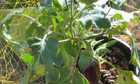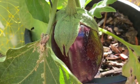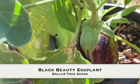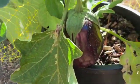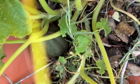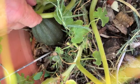I grew this entire eggplant plant from scratch, and look, there's an eggplant. I believe this is called American Beauty. I got the seeds at Dollar Tree. I think it needed more sun to produce more, but we have time, and maybe there'll be another one like this. I was thrilled, completely from seed. Although this acorn squash plant took forever to get going, I have an acorn squash here and probably more on the way. Thrilled with it.